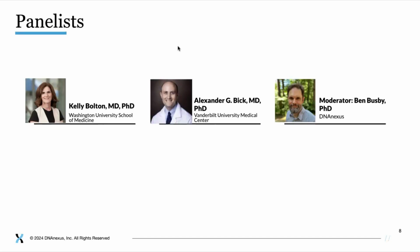Kelly and Alex are both clinicians as well as researchers. And it's really amazing to me. They're both clinicians as well as computational biology researchers. And that I think is really the maximum cool you can be in science. Kelly's at WashU, Alex is at Vanderbilt, and they're both very interested in thinking about mutations that predispose people to cancers and other diseases over the long term.